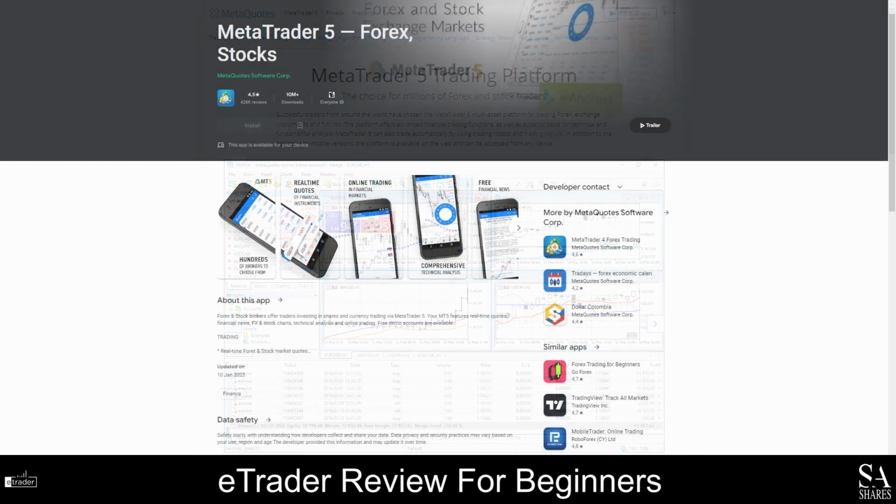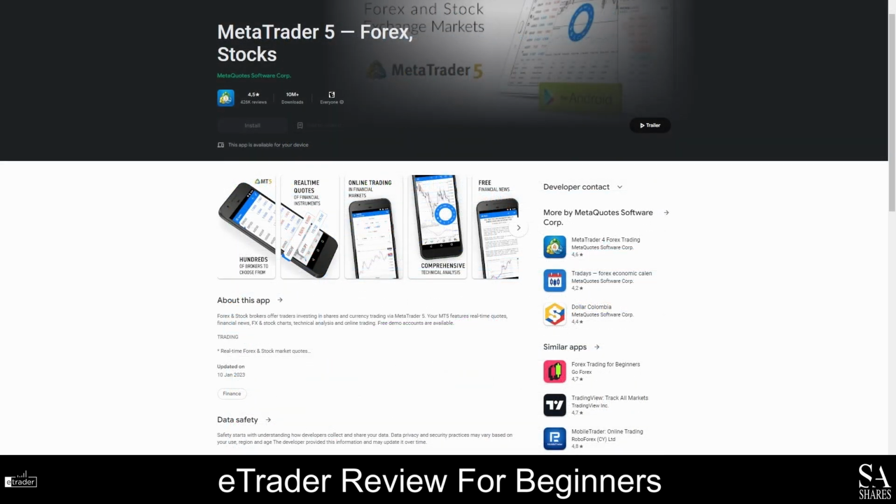This platform can be viewed in more than 20 international languages and can also be used for expert advisor trading and backtesting strategies. MetaTrader 5 can be downloaded for free from this broker's website, Google Play, or the official MetaTrader websites.